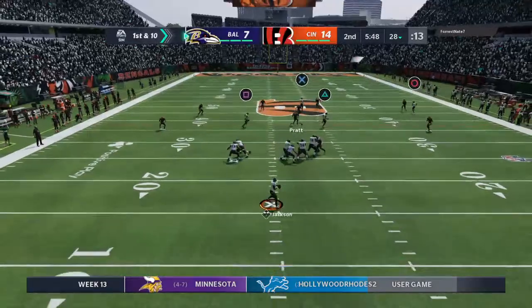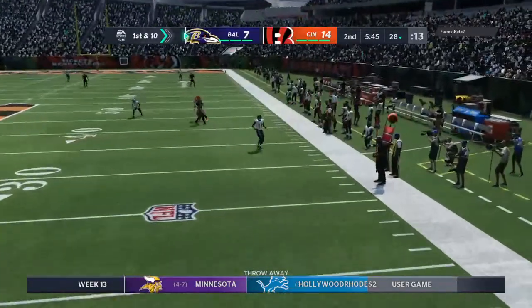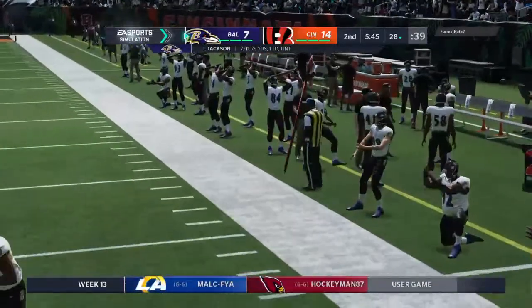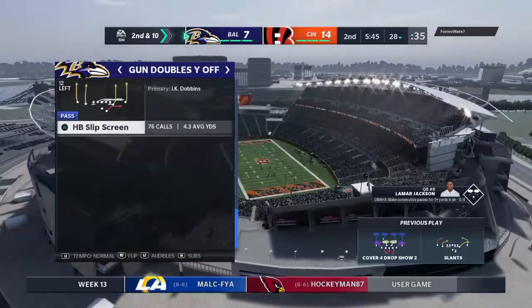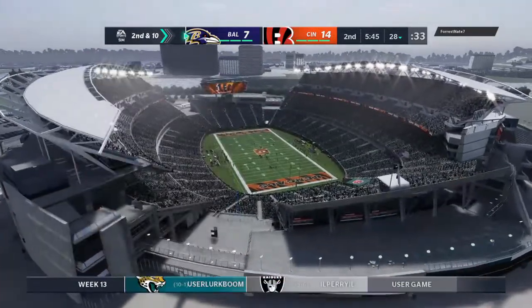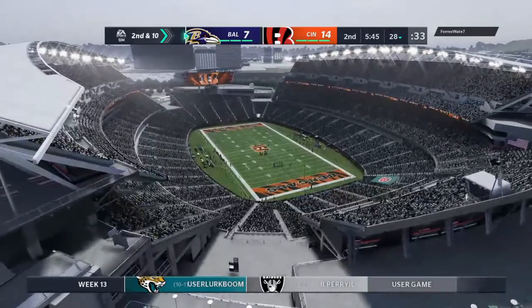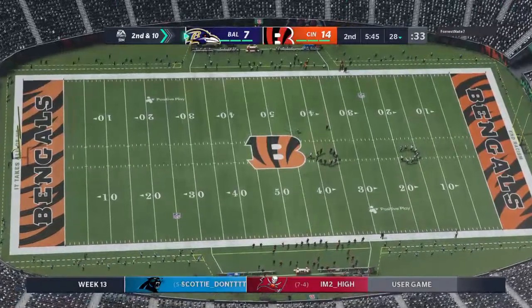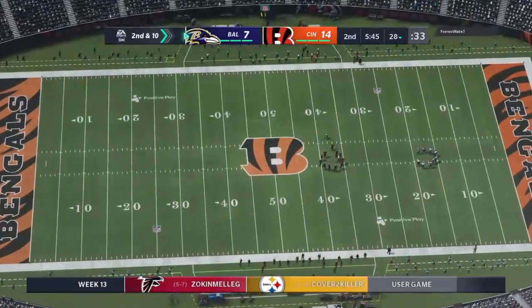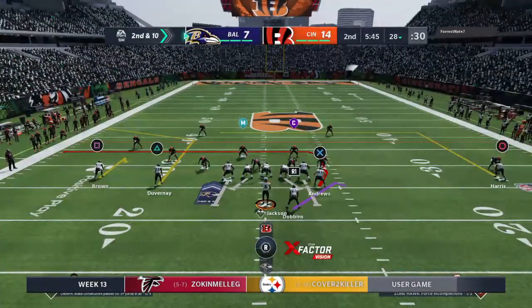Operating from the gun, Jackson escaping the pressure right. And he'll toss this one incomplete. Seeing no options, he throws it away. So much for the best laid plans and best designed plays. That was good coverage along the sidelines. No place for that one to get in there. It sails incomplete. So now they'll come up on 2nd and 10, once again from the 28.